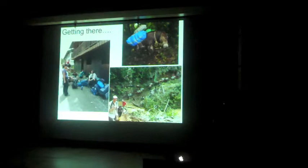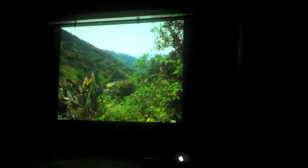You take a bus as far as it'll go to this little town of Chontal, where you hire a truck, and the truck drives you to the very end of the road, where you meet the mule train. You bundle all your gear up onto the backs of mules, and you go for 4 hours up into the mountains in knee-deep mud to get to the biological station. And on the way up, you see secondary forest and forest that's been cleared for agriculture. There's a lot of cattle ranching, despite the rain, and a lot of banana farming and cassava farming.